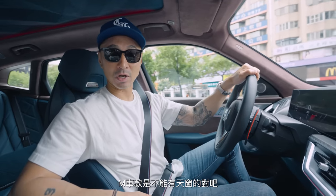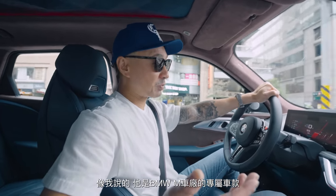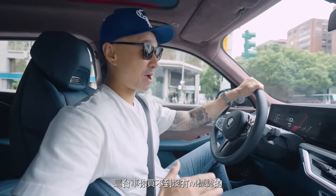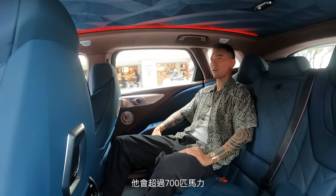An M car can't have a sunroof, right? That is true. So it's staying true to its roots. Like I said, this is a bespoke car that BMW made for the M department. You cannot get this car without an M badge, basically. Sunny said that there will be a Label Red, is what they're going to call it. That's supposed to have over 700 horsepower.